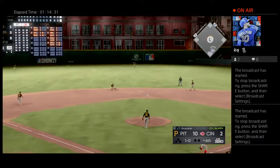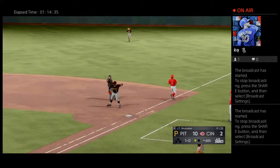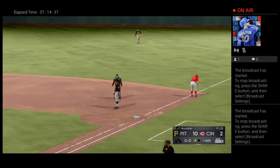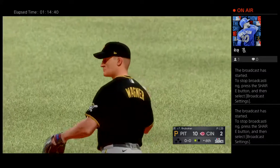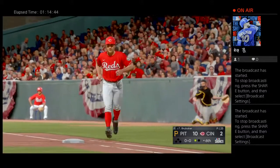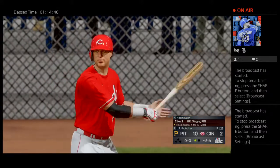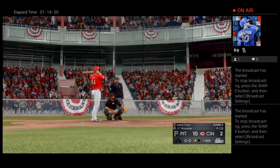Hit back up the middle. Scooped up. Throw on to first, so a good comeback there as he gets the first out of the inning. The right fielder, number 44, Adam Dunn, is next. 2 hits in 2 trips for him thus far.